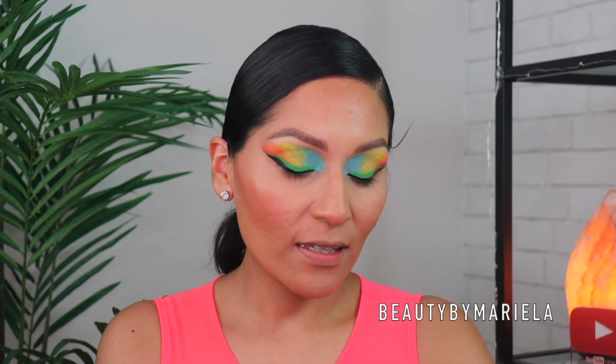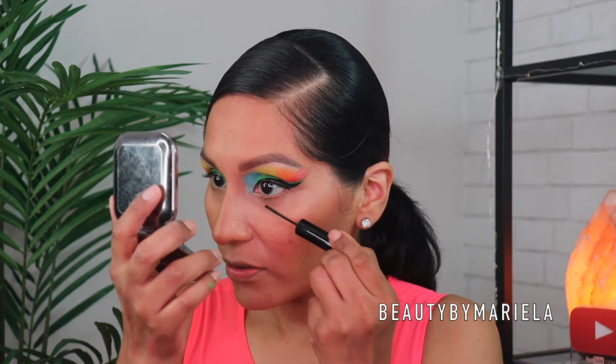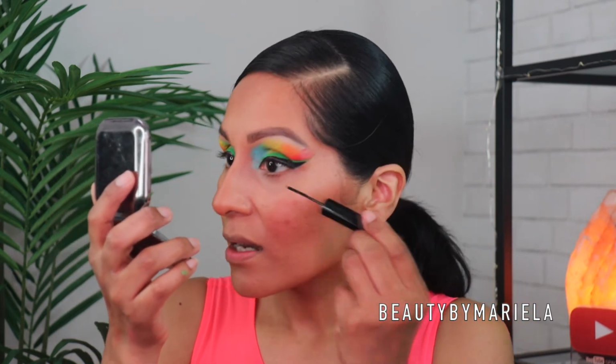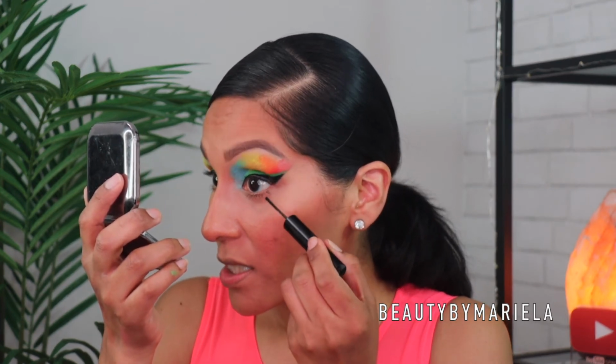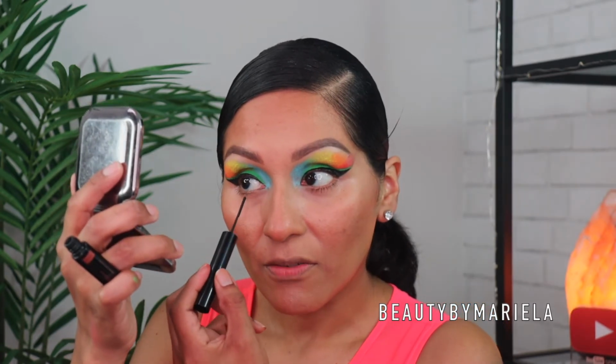Moving on to the lashes. This is the Skinny Mascara. The reason why I picked this one is because I always wanted to try the MAC mascara for the lower lashes. It comes in a blue packaging, and I felt like this would be a nice dupe for it. It is grabbing every single lash that I have.